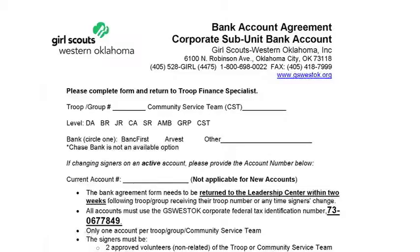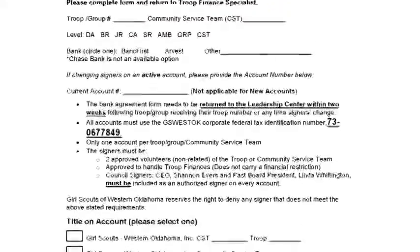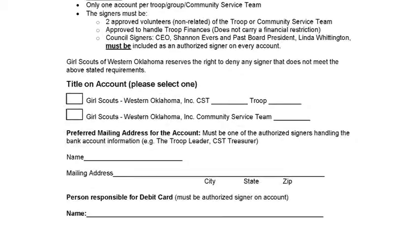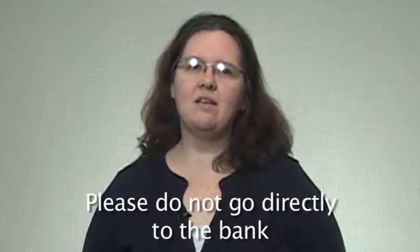Once the 2 signers are verified, they will receive a copy of the bank account agreement. This form is required to be submitted to and approved by Girl Scouts of Western Oklahoma staff before an account can be opened. Troops are able to choose either Arvest Bank or Bank First as their troop's bank, and once we receive the bank account agreement, we will be able to start the process of opening your account. Please do not go directly to the bank, as all account signers must be pre-approved by the Girl Scout Finance Department.